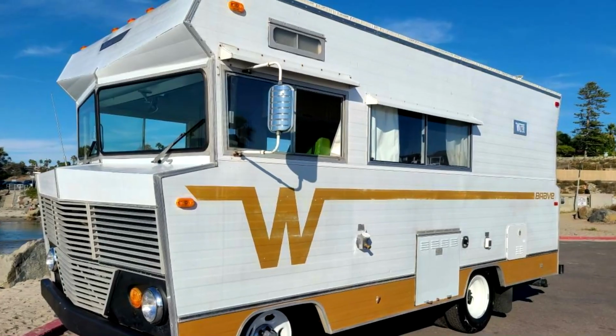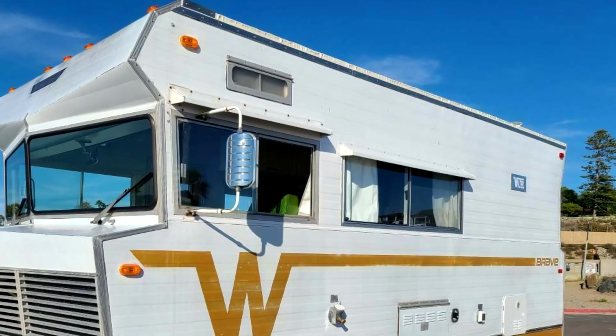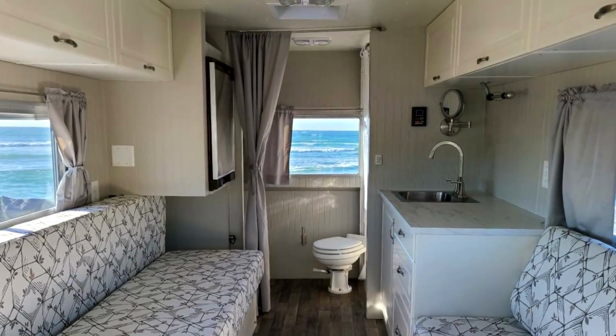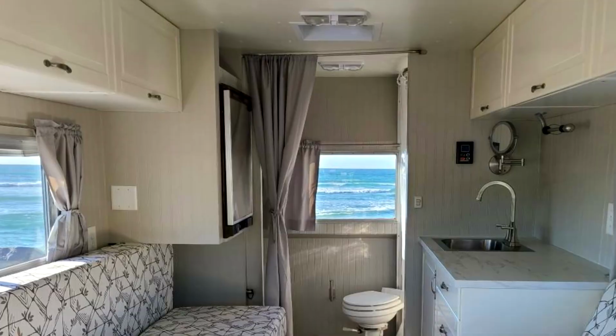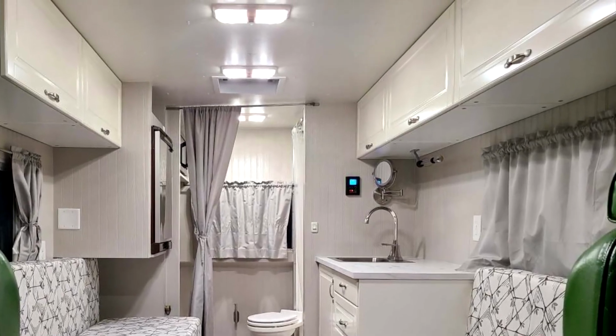Ladies and gentlemen, let me tell you about the first RV I ever saw doing a burnout. Yes, a burnout. And no, it wasn't owned by a rock band or my friend who once tried to tow a smoker grill with a lawnmower.